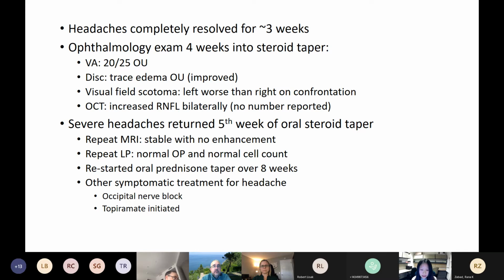protein and glucose. And really, we didn't know what to do, so we just restarted her oral prednisone taper because she was doing really well symptomatically, hoping that she just needed some more time before this process resolves. She was also treated with other symptomatic measures for her headache, including occipital nerve block, and she was started on Topamax.